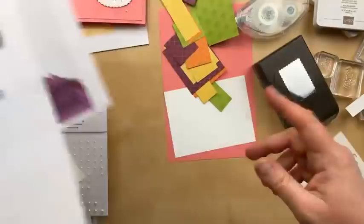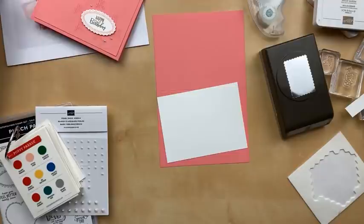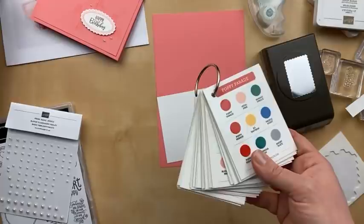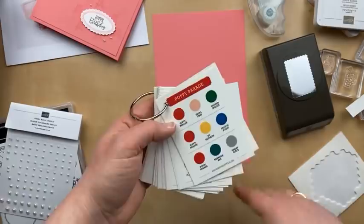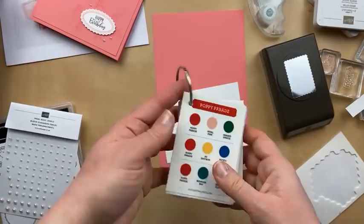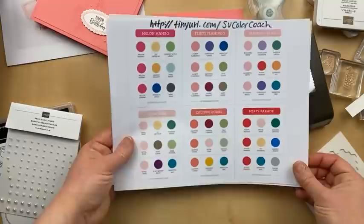So I broke out some of this paper. And to help me come up with a color combination, after the video yesterday where I just kind of randomly came up with color combinations, I remembered we have a color coach. Have you guys seen this? Stampin' Up! created this color coach and posted it back in 2018 when we had a big color change. My mom laminated this for me and then I cut it and put it on a ring. Let me show you how it comes. I've got the printout. It is 7 pages and they come 6 to a page like this.